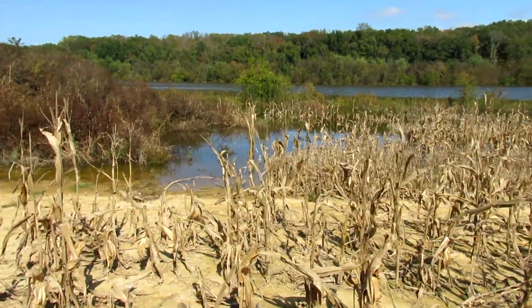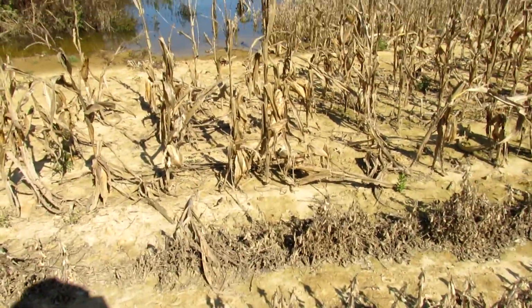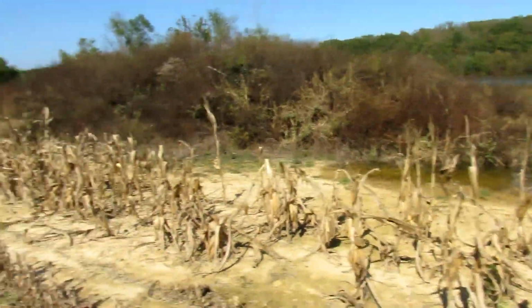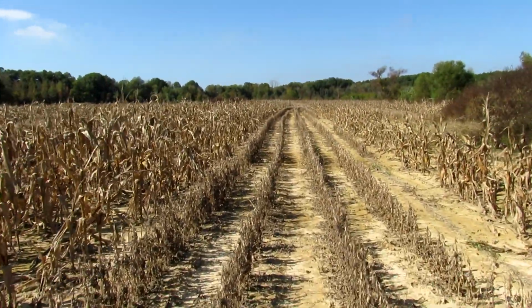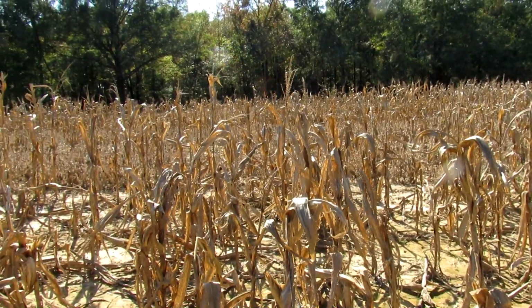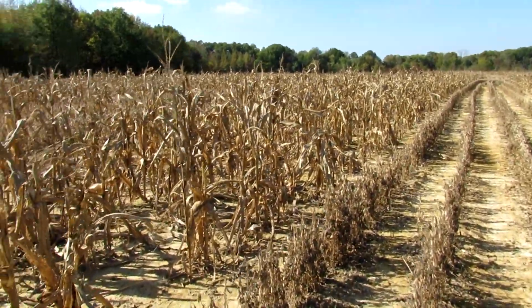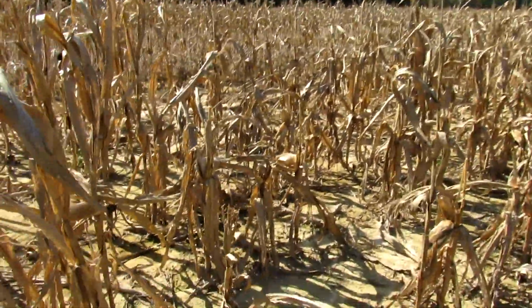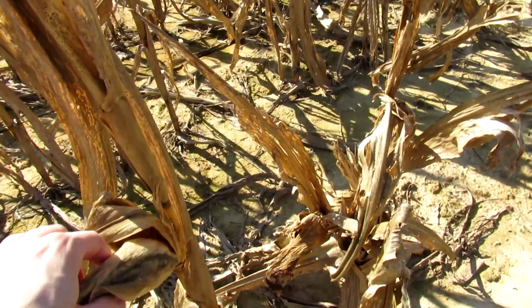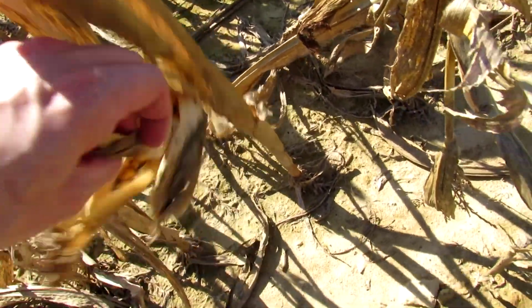I've deviated off course a little bit. Oh, you're a pretty little butterfly. Walking the rows of this giant food plot. There's still a lot of corn left out here.